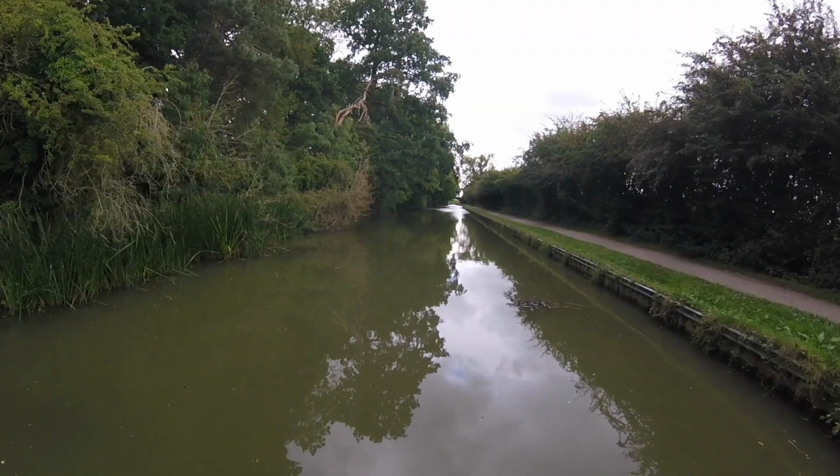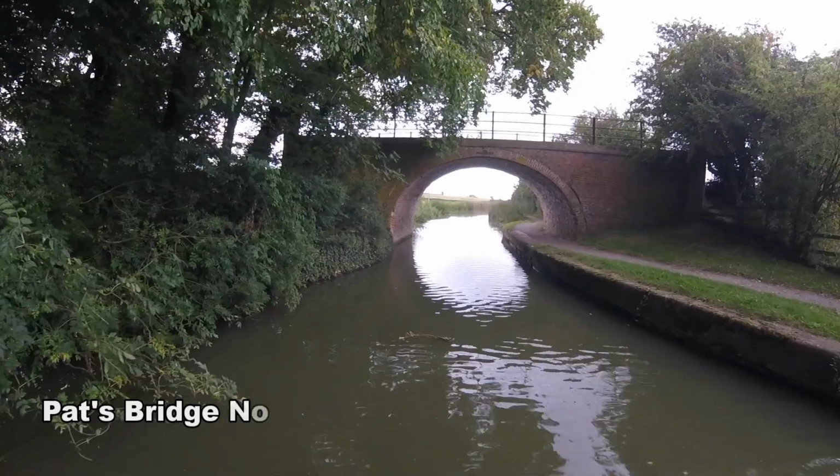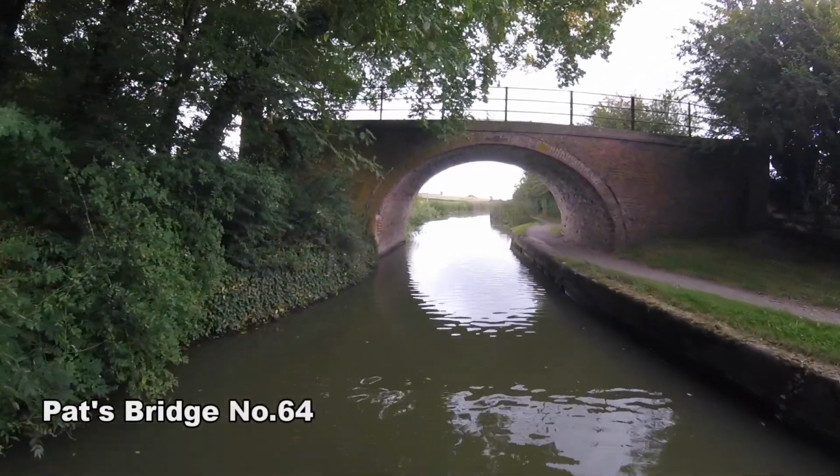I can actually feel rain spots now, so it is going to rain. The clouds look a bit menacing up there. It's just difficult to know, isn't it? There are light skies, or lighter skies, up ahead. It's looking very overgrown through here. It's encroaching on both sides.